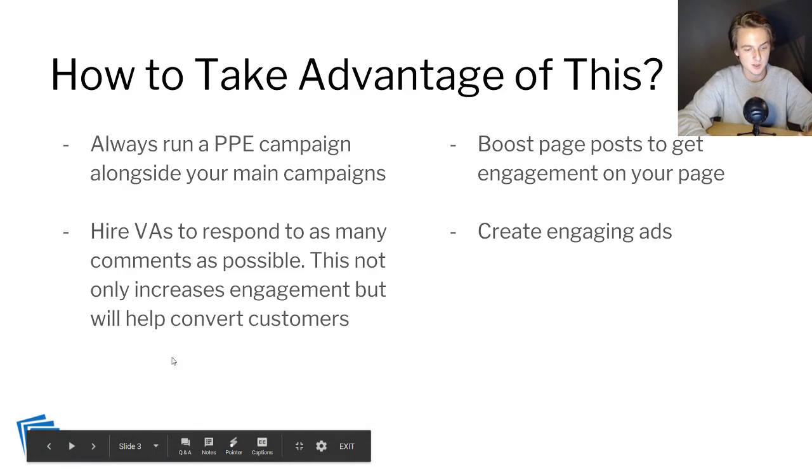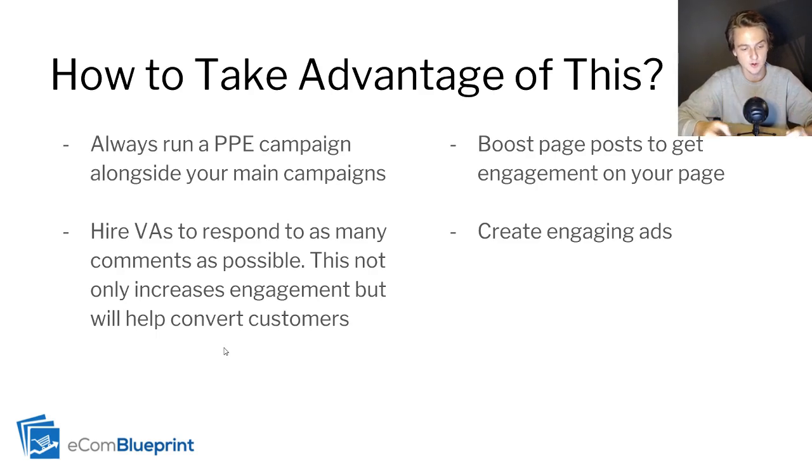And so this is absolutely key, and there's still not that many people who are doing this, but everyone should be doing it because it's totally worth it. The return on investment on hiring more VAs to do this will be huge in the form of more reach on your ads.